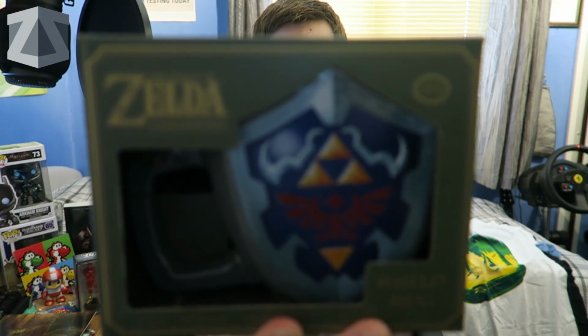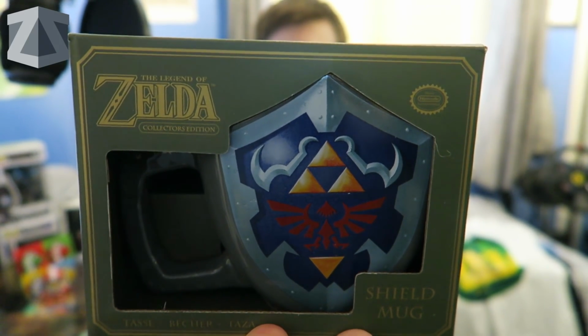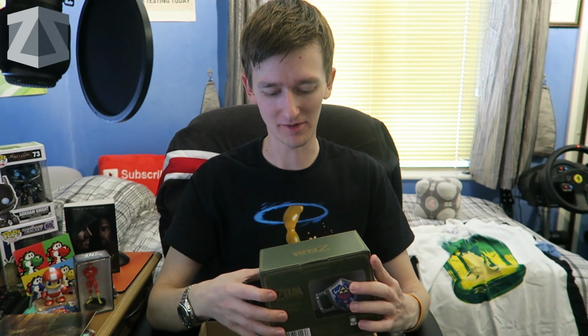Next up, because I can't get the last thing out without getting this out, this looks really cool. Legend of Zelda Collector's Edition Shield Mug. That's pretty impressive to get in one of these boxes. That is quite large, let's say. Yeah, really cool. Official Nintendo certified product, obviously. Good quality item, that. ZBOX doing a good job there.